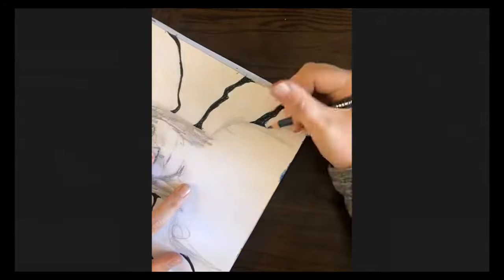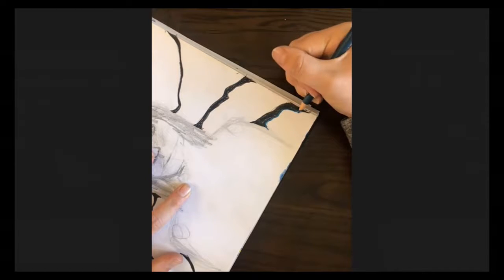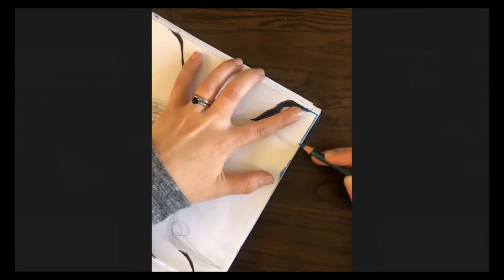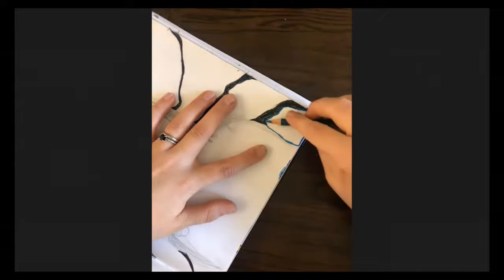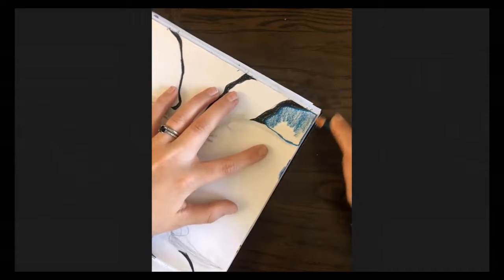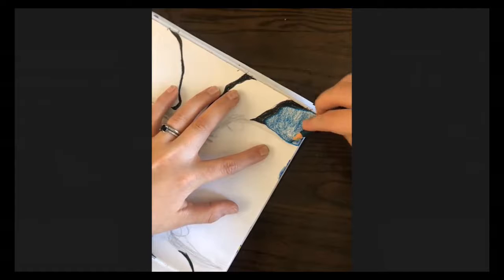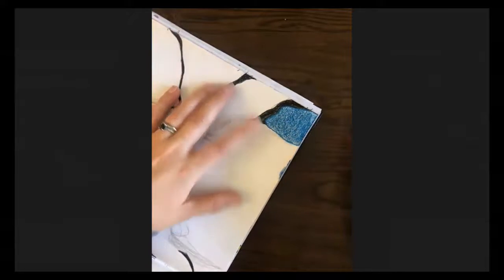All right, so now I'm adding in the color. And if you're using colored pencils, like I am, I'm just using the side of my pencil to fill in the whole area in a nice, consistent pressure. And then I'm just going back over it if I want to make the area darker. So there's that to start.